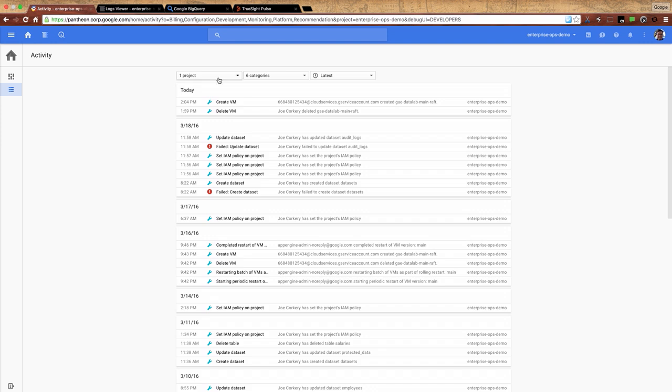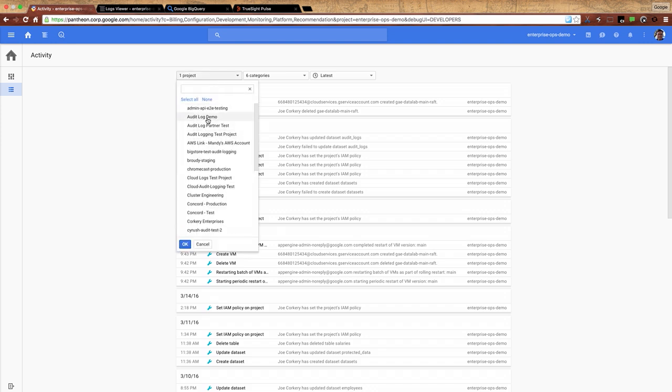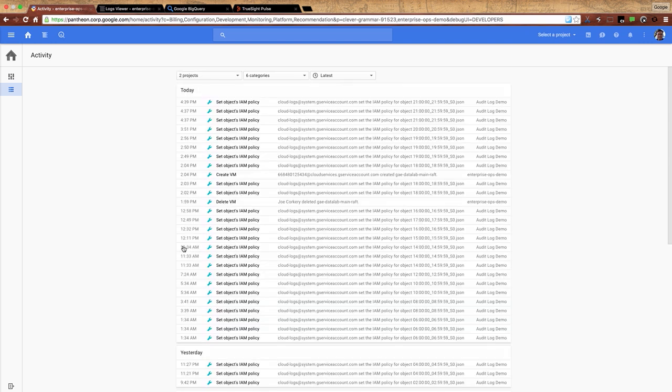What's nice about the activity stream is you can also look at data from multiple projects simultaneously. So I have another project here. And you can see, we're very active with IAM earlier today. But you can see you've got the audit log demo here, enterprise ops demo. You can see them, in between, interleave together relatively easily.